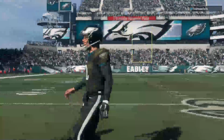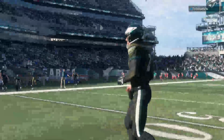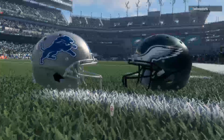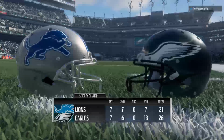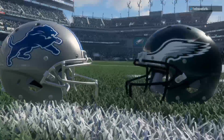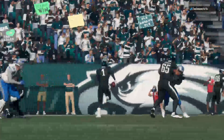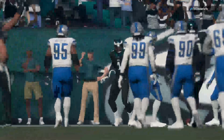So for Philadelphia, they continue to put themselves in position for a first-round bye as they move to 8-2. And they'll hit the road next week to take on the Dallas Cowboys. Meanwhile, for the Lions, they come back to the pack a bit as their record falls to 7-3. And they'll get a chance to redeem themselves next week at home against the Chicago Bears.